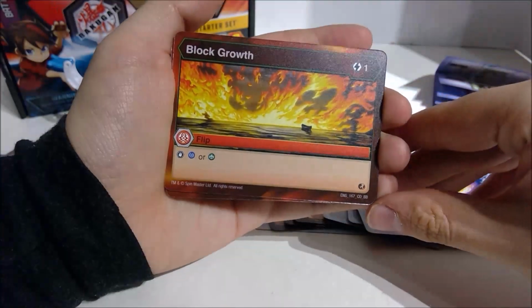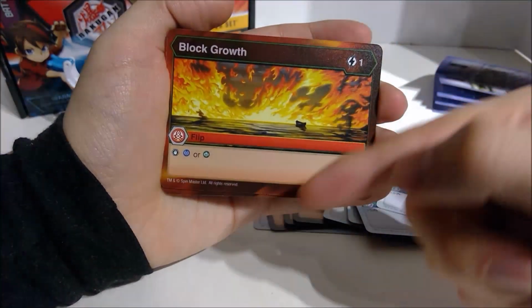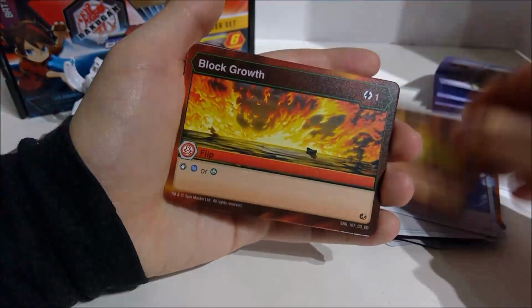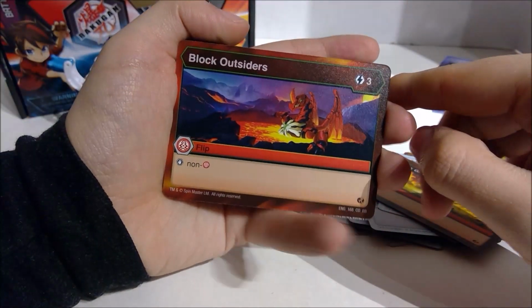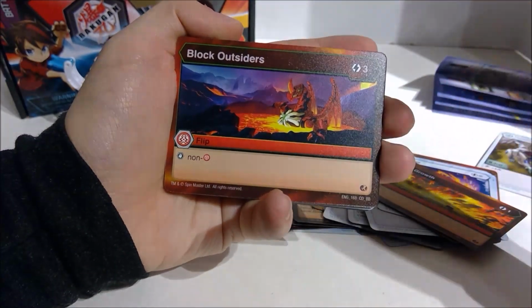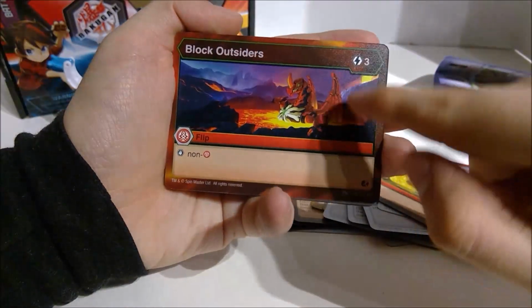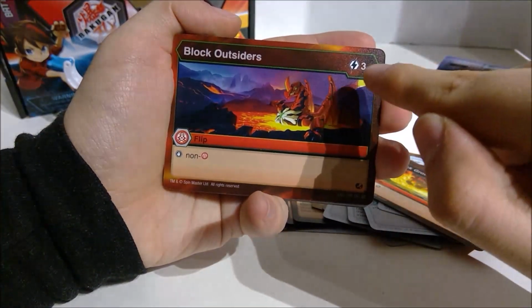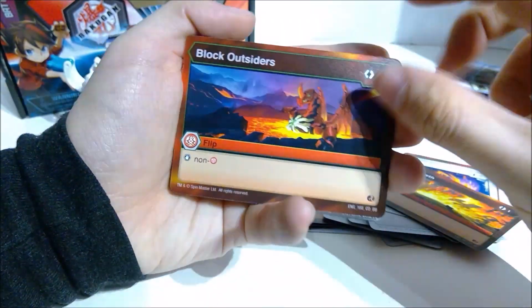We have Block Growth. So this is a Pyrus one, 1 energy, and it stops Aquas or Ventus attacks. We have Block Outsiders with the best art in the game. I want a wallpaper of this. Just Drago in a lava bath. I love that art. 3 energy to stop any non-Pyrus attack.